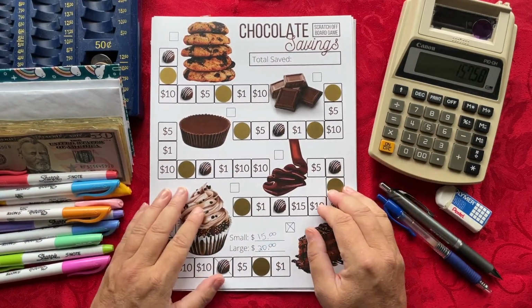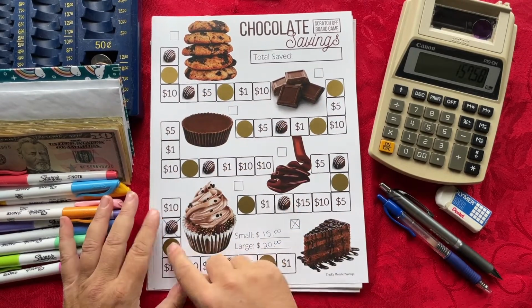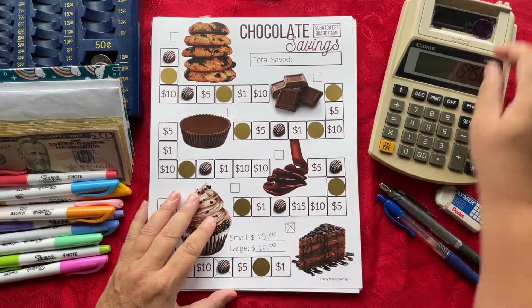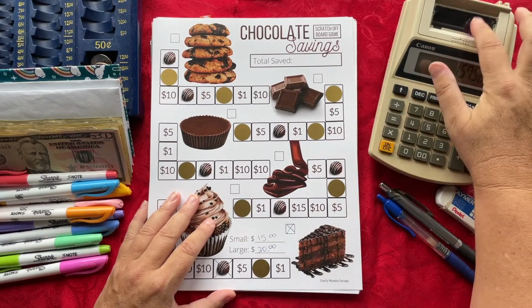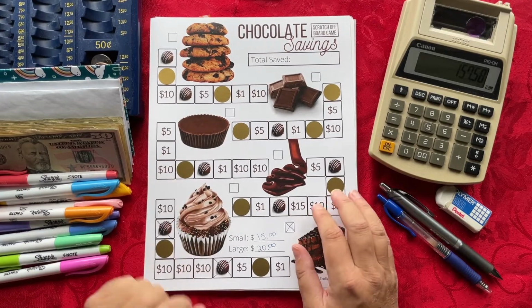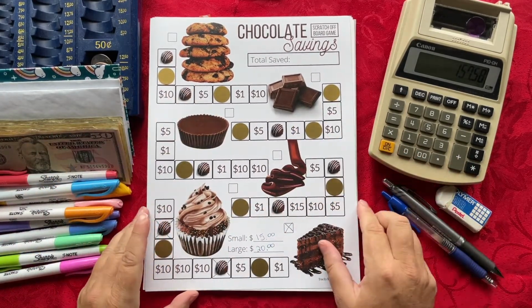So it makes it a little more fun having the little scratch offs on here, because you don't know when you land on the scratch offs what is underneath. So that's why I have my little chip right here, so that it's ready to go on Mondays to scratch off if I land on any of those gold scratch off dots. So let's go ahead and get the first envelope stuffed.